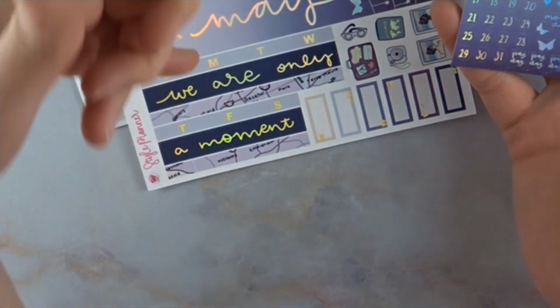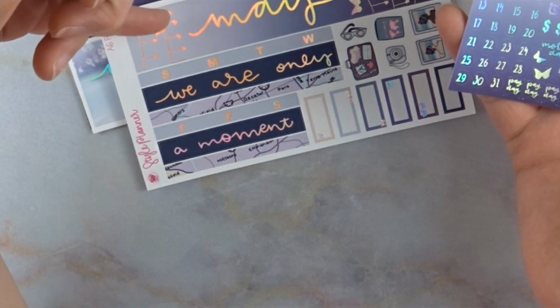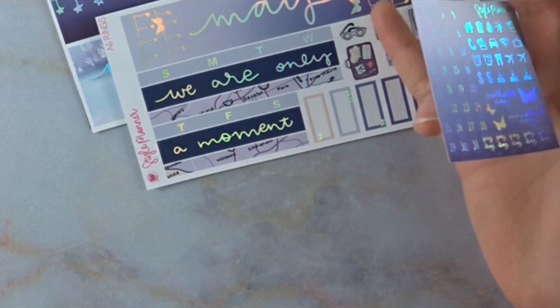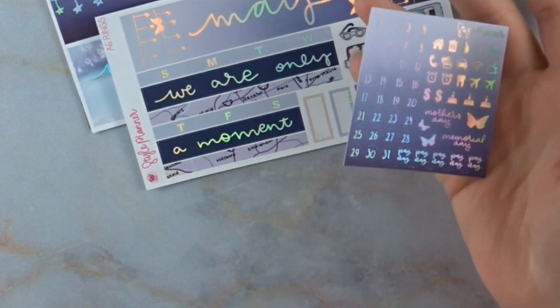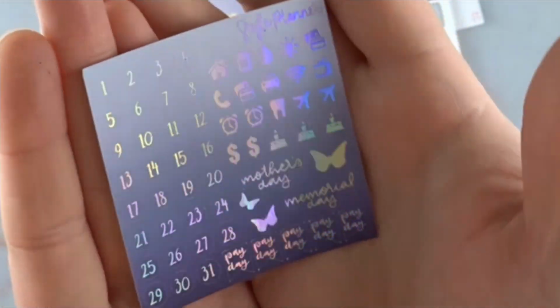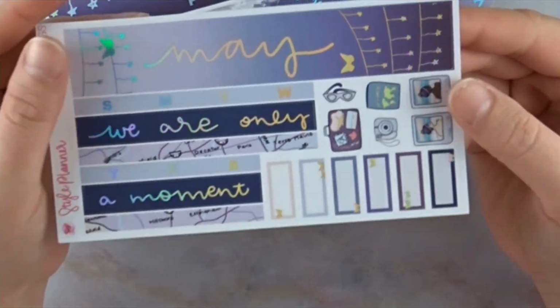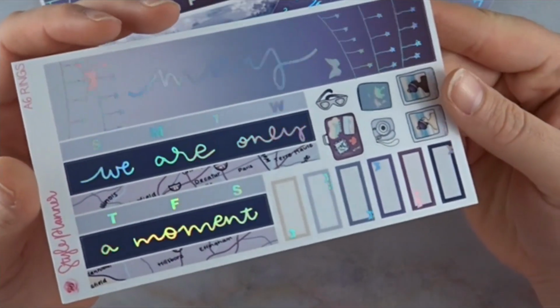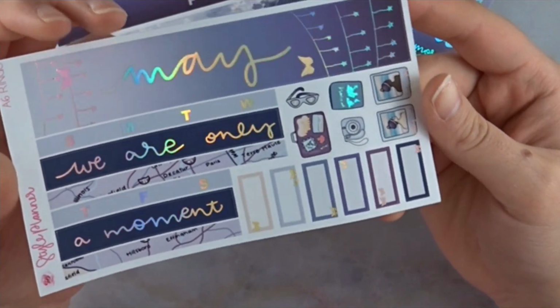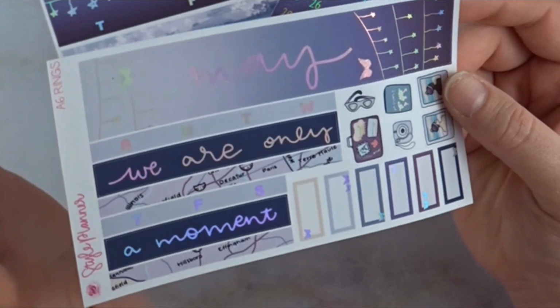This is too thick, so either I have to trim it, and I don't know where, because there's a butterfly here that I don't want to ruin. And there's a butterfly down there with the Y, so I'm not 100% sure how I'm going to do it to fit in my planner. Or I might just cover it. But isn't it absolutely gorgeous? Like, oh my gosh.